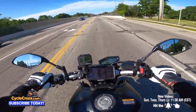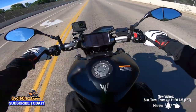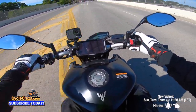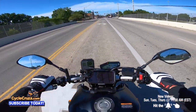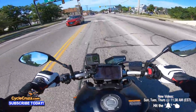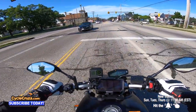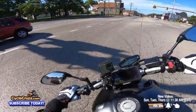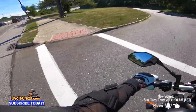Let's get back on the highway here. Let me change the mode, though. Can you change the mode on the fly? Yeah, you can change the mode on the fly. That's good. All right. Traction control's off. I'll ride with the traction control on, too, to see how that is. Okay, let's rip it here. Make sure no cops are behind me.